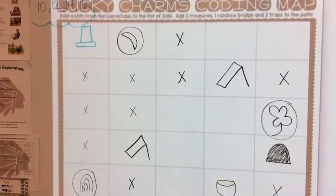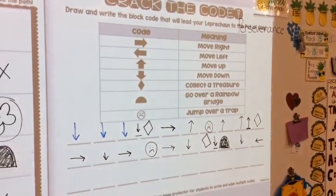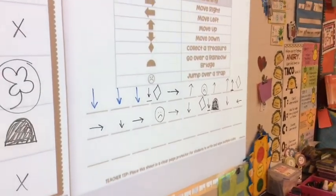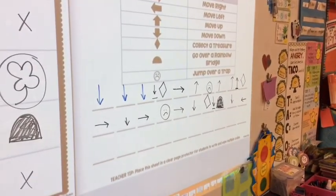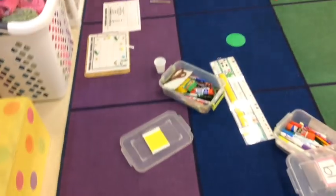This is the coding activity for the Lucky Charms coding from Brooke Brown, Think Outside the Box. Oh my gosh, this is so fun. So I did obviously a very crude version of it on the board so the kids could see what to do. And we checked it and we realized I had missed some directions because it's real easy to forget to tell your leprechaun to go down and then do something on the little square. So they're having a good time.